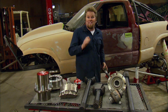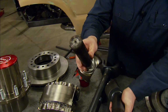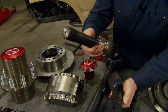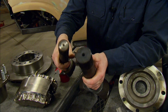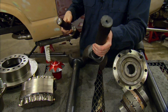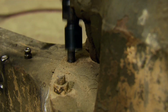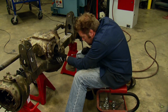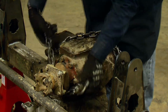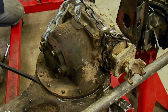And to give you an idea of exactly how strong these things are, this is a 35-spline Dana 60 axle shaft, considered to be pretty tough. But when you compare it side by side to the Ouverson piece, these things here are definitely indestructible. Now this setup will turn what is already a bulletproof axle into a 100% bomb-proof assembly that can handle full throttle launches from our 502 into some serious terrain.